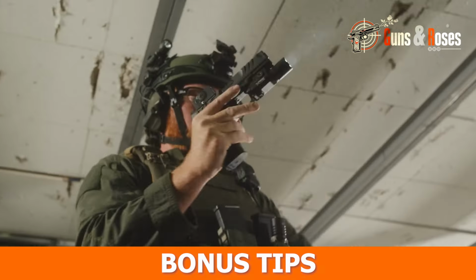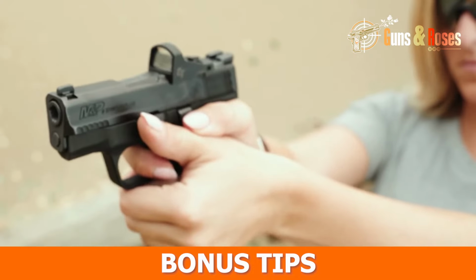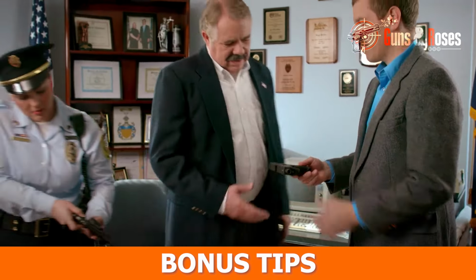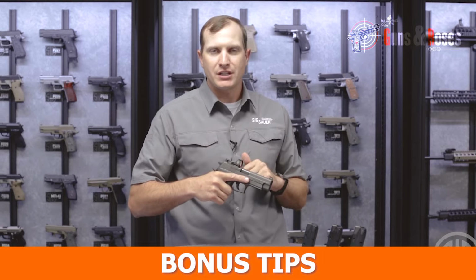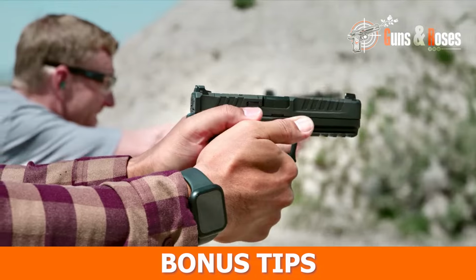For a bonus tip, full-size pistols are easier to control than compact or subcompact pistols, so you might want to consider a full-size pistol before any other kind. But whatever you end up choosing, if you work with our list, you'll definitely find the best pistol for yourself. Now, let's move on.